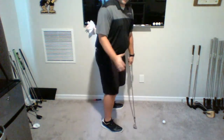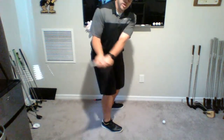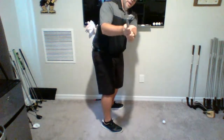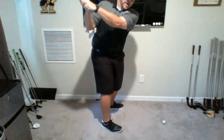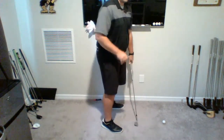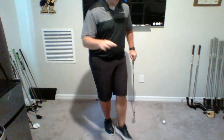The opposite is true if you bring the club too far inside. A lot of times you'll have momentum kind of going that way in the downswing, which makes you chop down into the ball. You could bring it back too far inside and then swing too far inside. So I'd only change anything if needed. I always tell people, do what comes naturally to you in the takeaway.